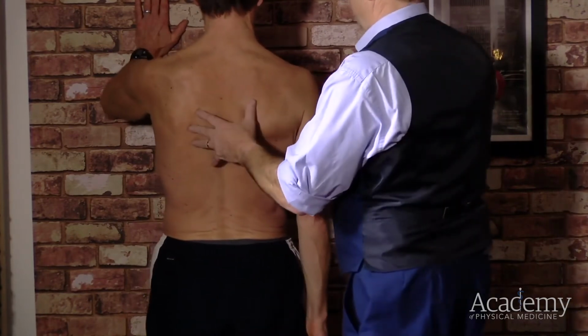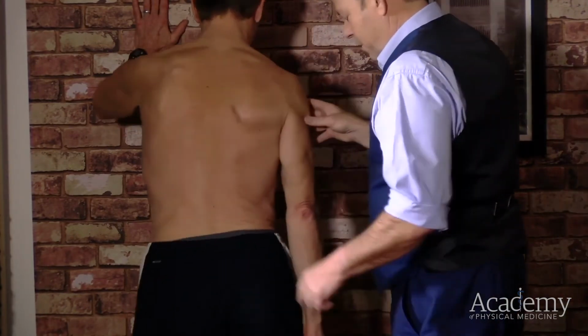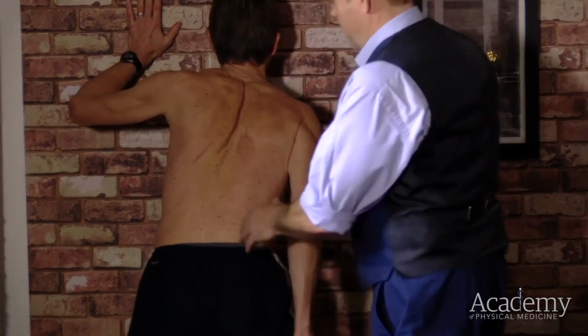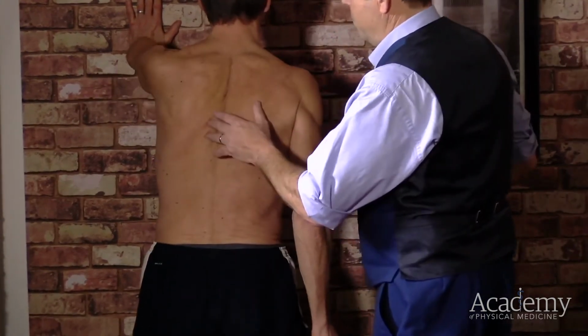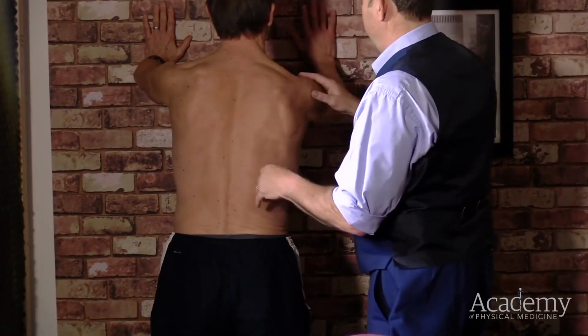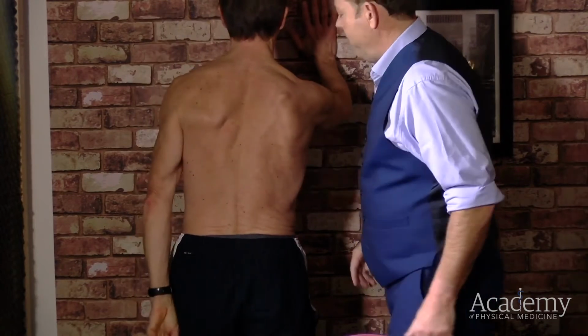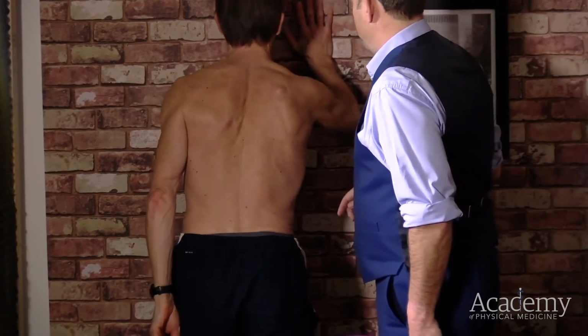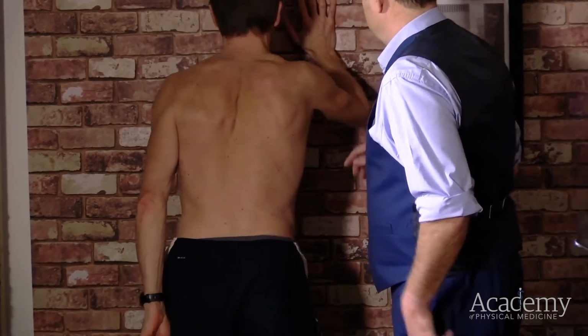And I want you to sort of lean, feet slightly further back. I want you to lean forwards and try and, that's it, good. And come up again, and once more, good. And then switch around. We're just looking for any obvious differences. That's good. Does one of those feel more difficult than the other? No, not really. Not too bad.